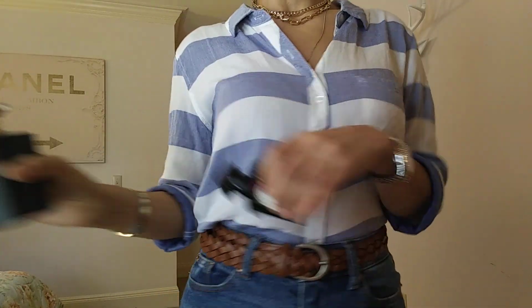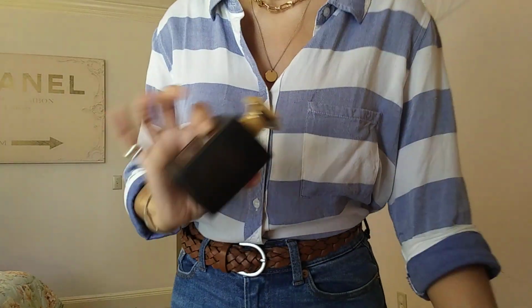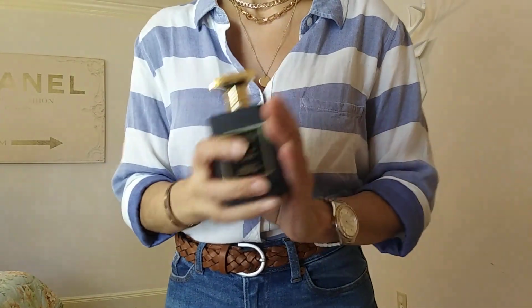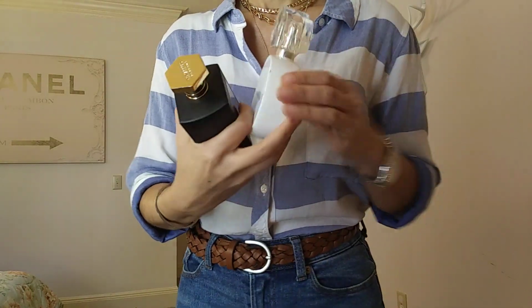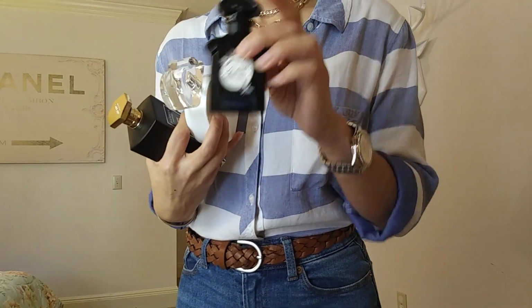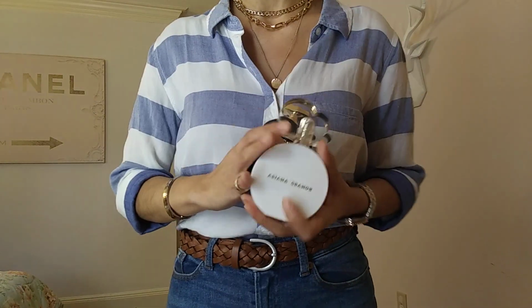Okay, I don't know why I'm doing the hula, but just go with it, okay? They work together, okay? They're just so pretty together. Again, using the base of Venom of Love. This is readily available. It is discontinued, but Black Perfecto Florale is still readily available on the discounter websites.